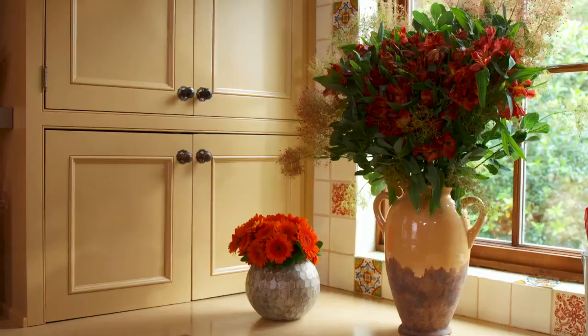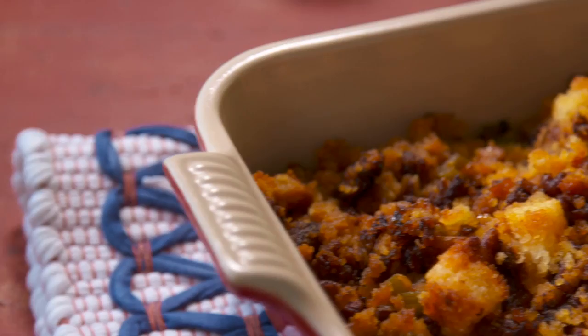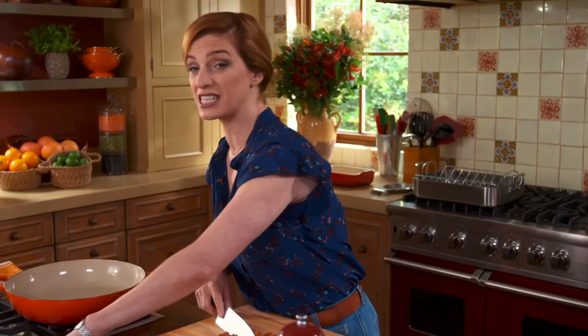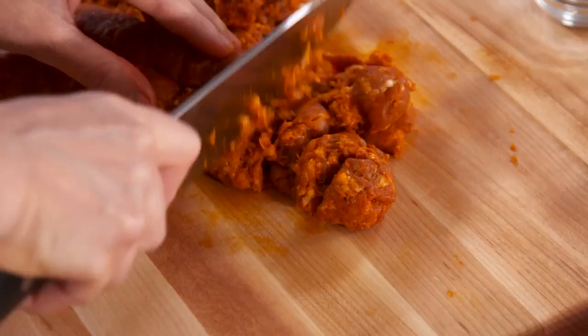Thanksgiving. And today we're going to do the same thing we do every Thanksgiving, which is make a ginormous feast and have some of our closest friends over and eat. The first thing I'm going to make is a chorizo and green apple cornbread stuffing. I have the Mexican chorizo here, which is very different from the Spanish chorizo. The Mexican chorizo is raw and it's very spiced up. It is made with a little bit of vinegar, so when you cook it, it really flakes up.